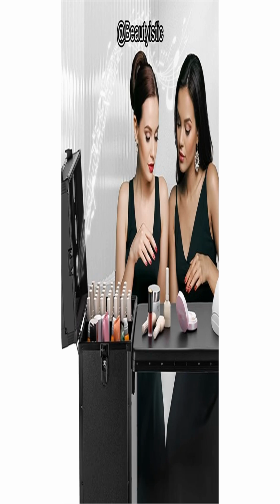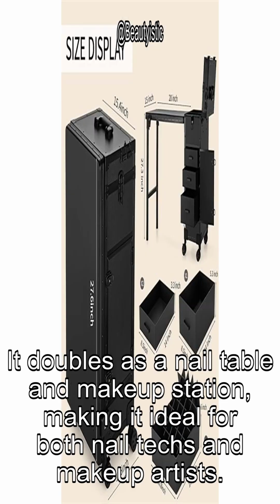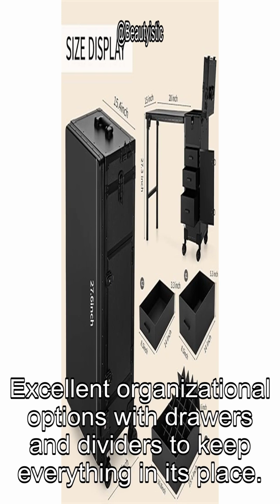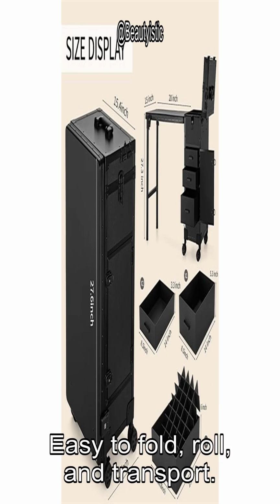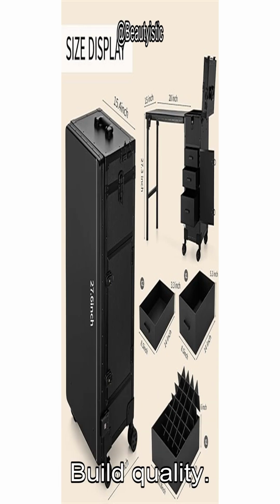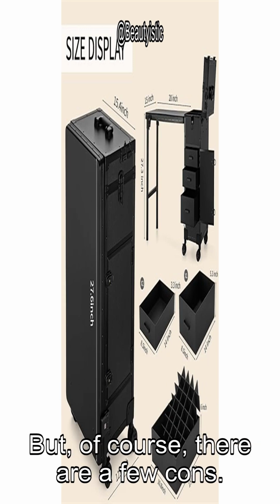Now, let's look at the pros and cons to give you a clear idea of what you're getting. First, the pros. Versatility. It doubles as a nail table and makeup station, making it ideal for both nail techs and makeup artists. Storage. Excellent organizational options, with drawers and dividers to keep everything in its place. Portability. Easy to fold, roll, and transport. Whether it's for traveling or just moving between rooms, this piece does it all. Build quality. Sturdy metal frame with security locks adds peace of mind for professionals carrying expensive gear.